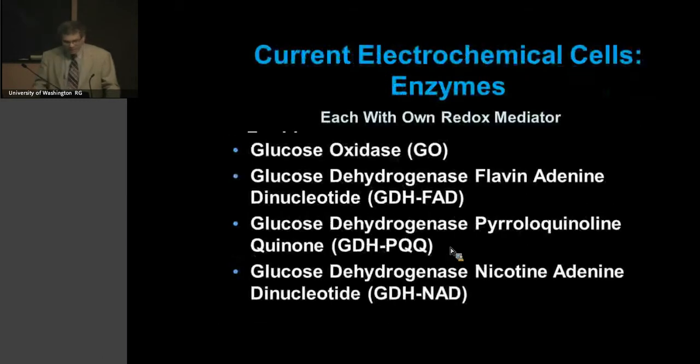Again, this sort of seems esoteric when you look at the different enzymes that are used. I will tell you, this is not esoteric. These are the different enzymes for the home glucose meters. Glucose oxidase is the most commonly used enzyme. And if you think about it, you would not want to use a glucose oxidase-based method if you live in Denver or if you're in the mountains a lot, because the oxygen pressures are obviously lower when you are at high altitudes.